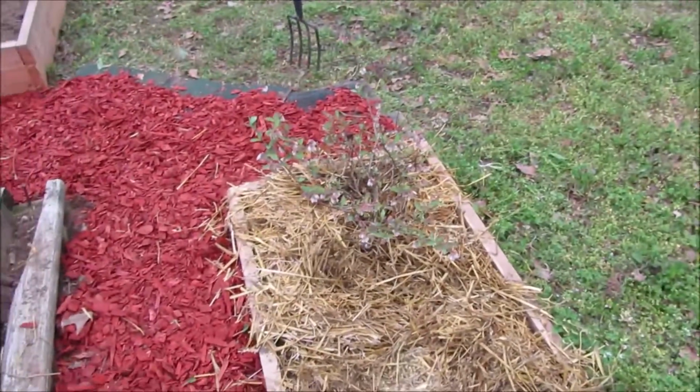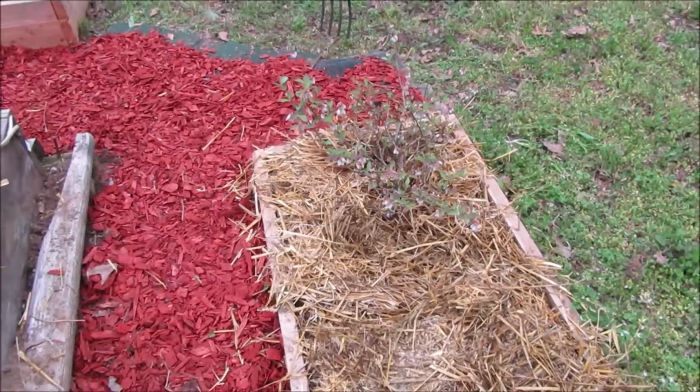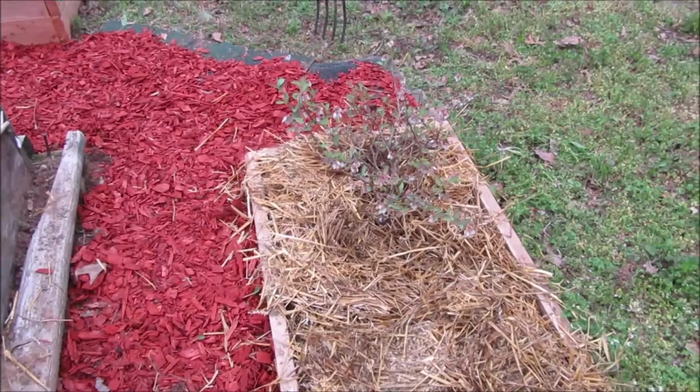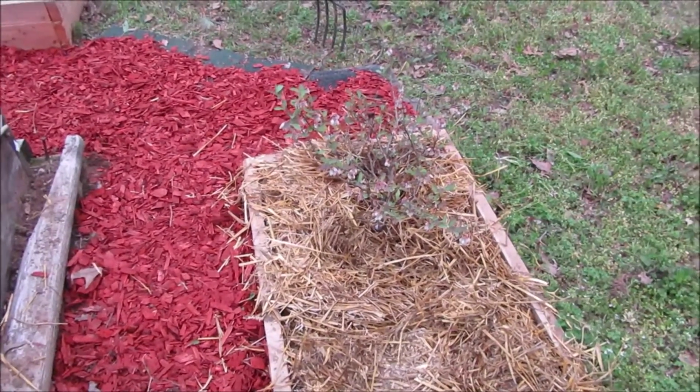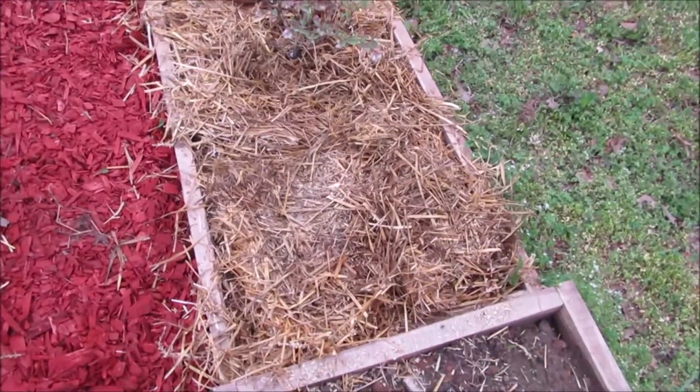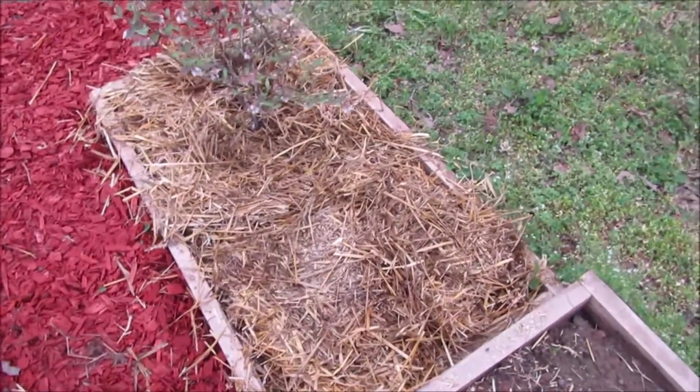And then here's my blueberry plant. It was transplanted out of a little feed tank. We call it a feed tank, a mineral tank, little pot. And we strawed around it. I'm going to plant something else, probably wonderberries in here beside it.